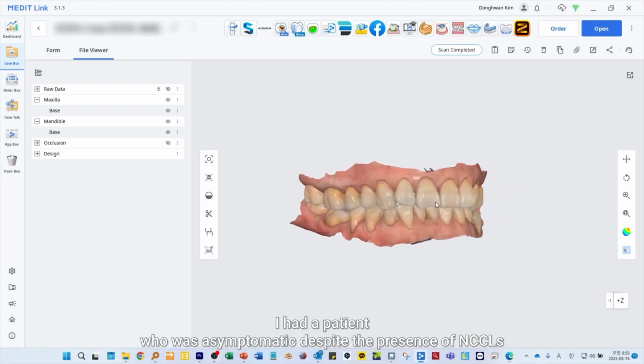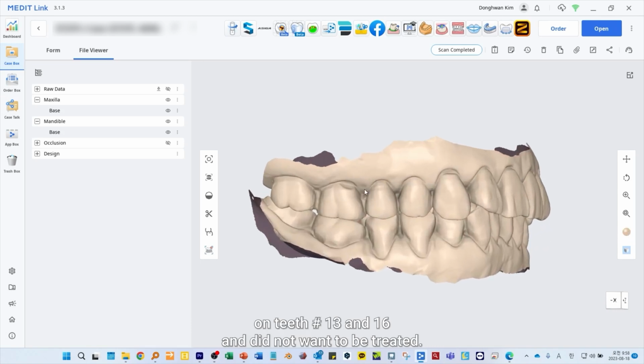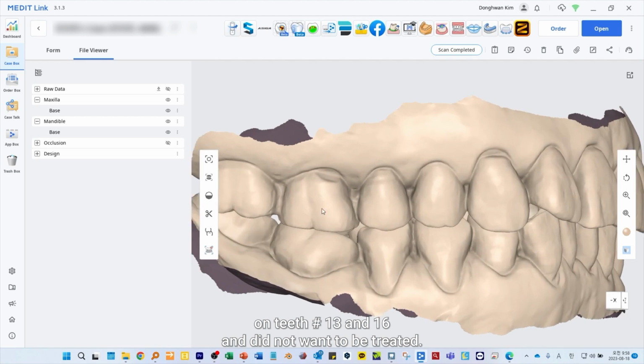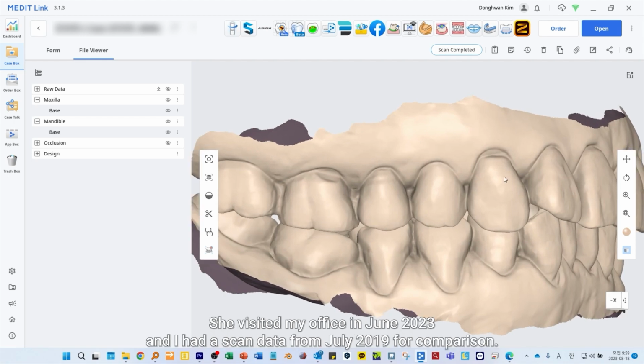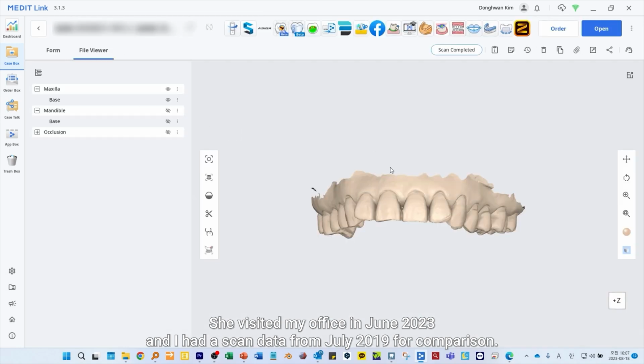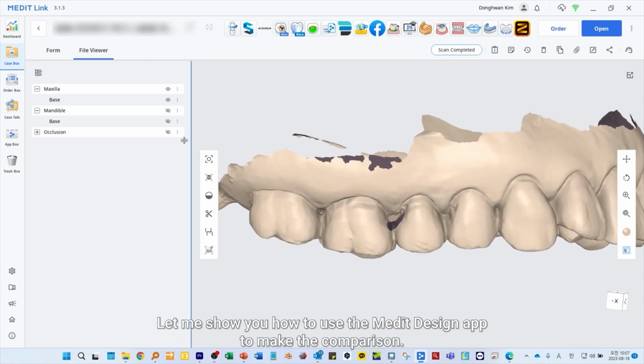I had a patient who was symptomatic despite the presence of NCCLs on the teeth number 13 and 16 and did not want to be treated. She visited my office in June 2023, and I had scan data from July 2019 for comparison. Let me show you how to use the Medit Design app to make the comparison.